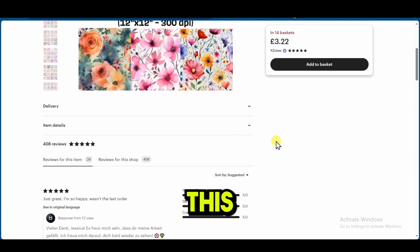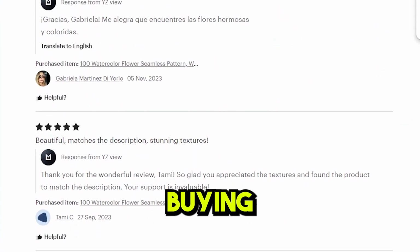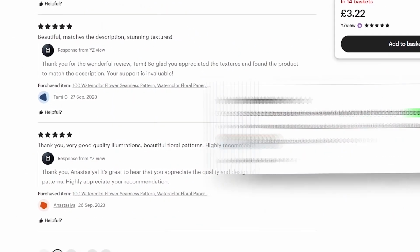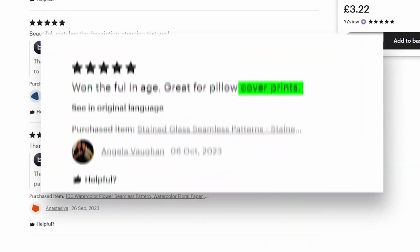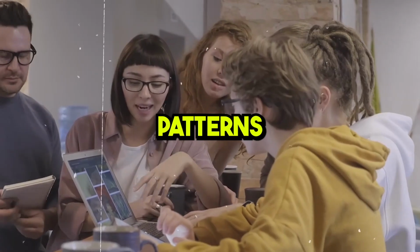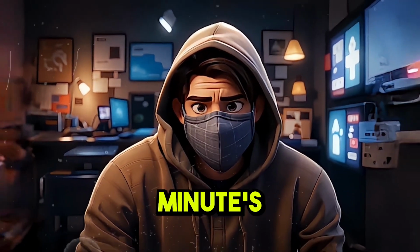If we view it on Etsy, this floral pattern pack has a ton of reviews, which shows how often people are actually buying it. We can even see exactly what people are using these for, for example, making envelopes, journals, printing on fabrics, and just general crafting purposes. And by knowing this, we can create excellent patterns for our customers. And I'll show you how to get very comparable patterns in less than a minute's work.